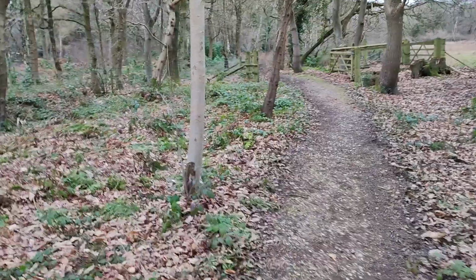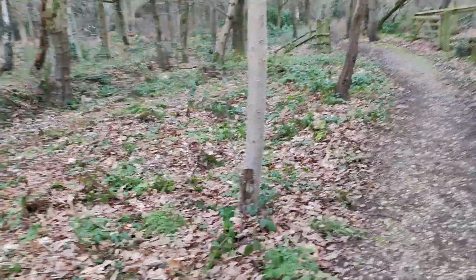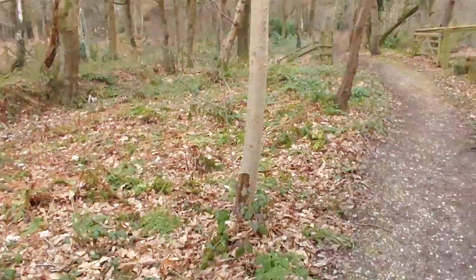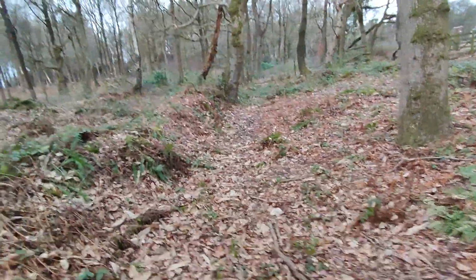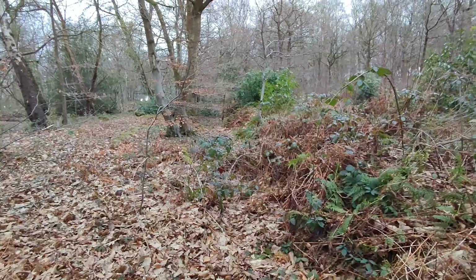Right, it's ditch time. So let's try and explain that whole ditch situation we've got going on here. Let's get the camera zooming out. There we go. Field of view zoom. So I'm stood in the ditch here. Look, you see that's quite a clear cut ditch.